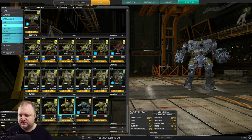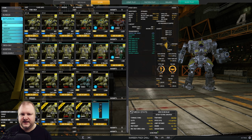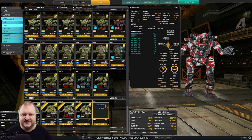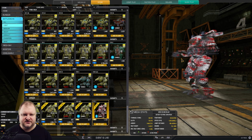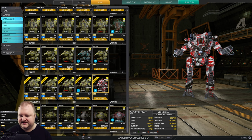Moving on to, let's see, Spider. Well, if you want to launch UAVs into orbit, you know what to do. The Spider Anansi, if you want a double AMS light mech, Spider Anansi is a solid choice. However, be aware that it is only a 30 tonner, so you are very limited in the amount of weapons that you can bring with a build like that. Urbie is not on sale.